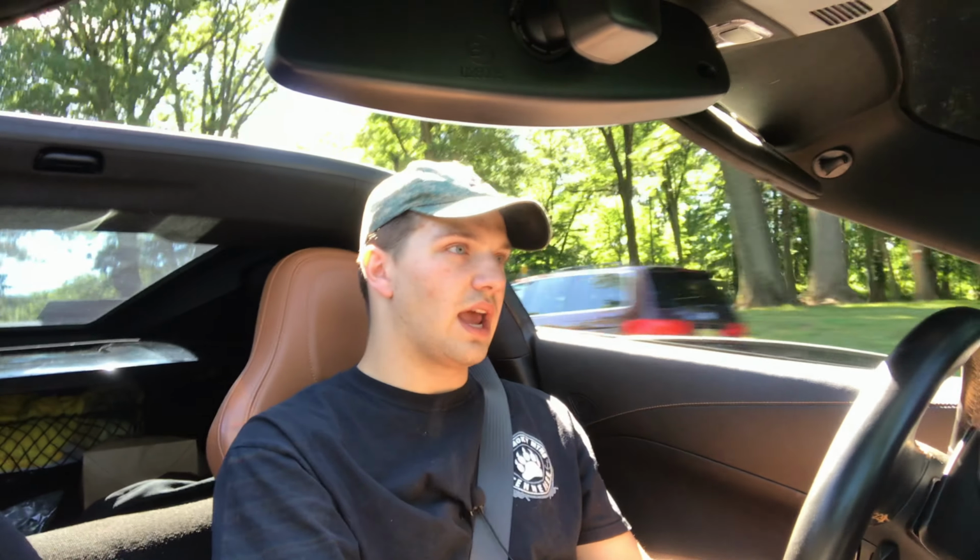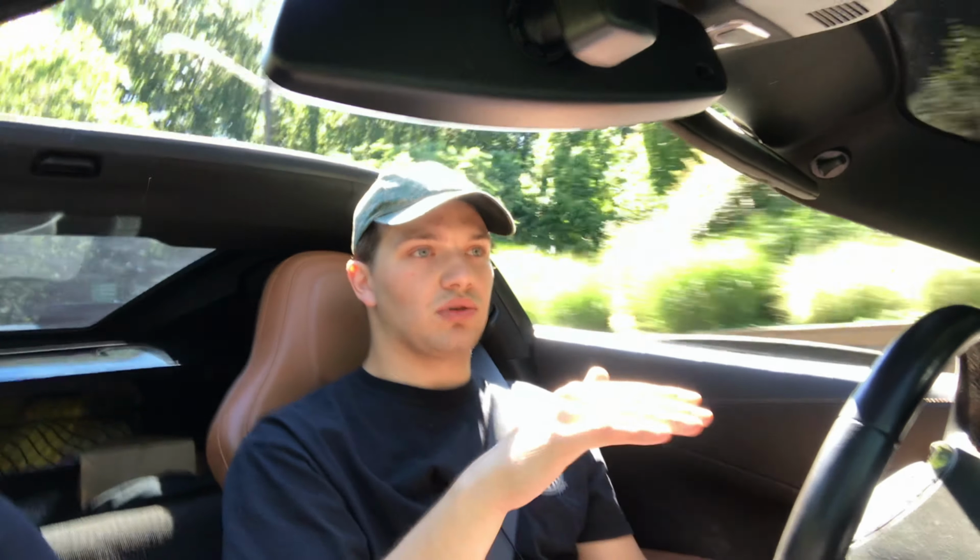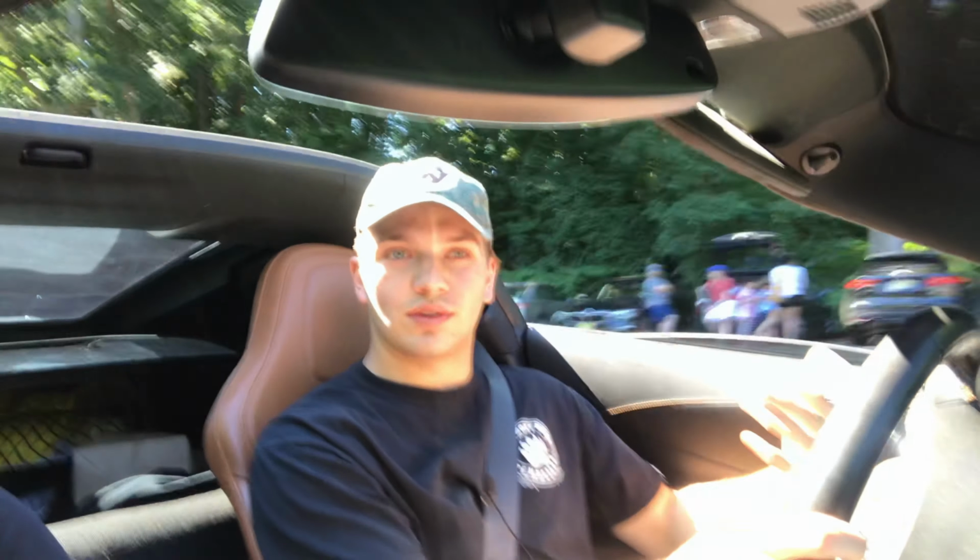Now, I've driven in a C6 before and I've driven in a C5 before, and this is my first time even in a C7, let alone driving one. And again, like I said, this is probably my dream Corvette. I think this is probably the best generation out now. It's 2020, we've all seen the C8 Corvettes.